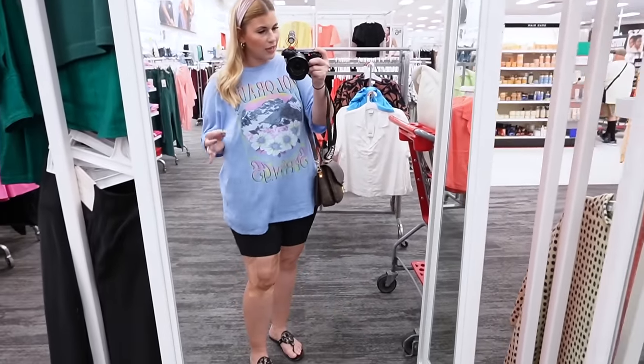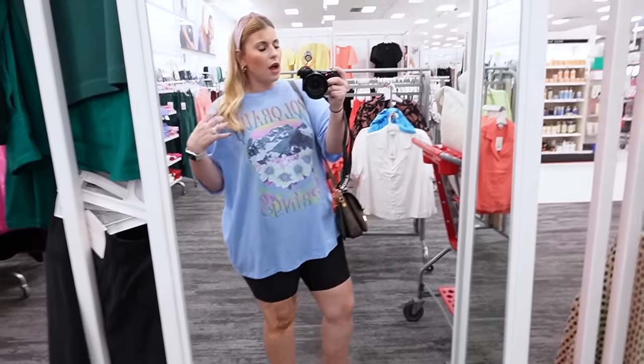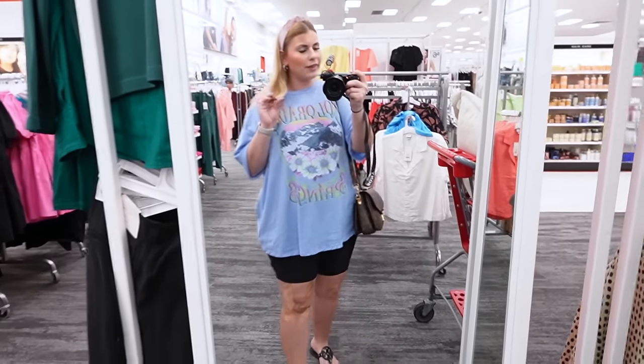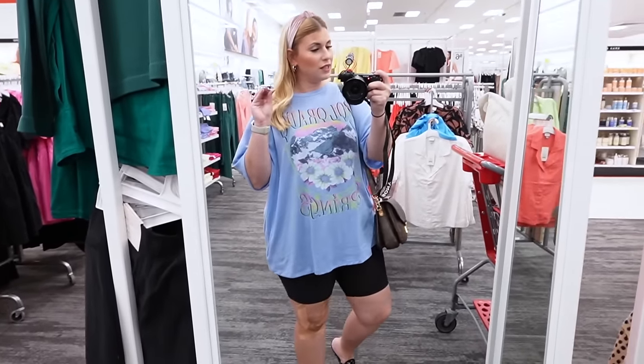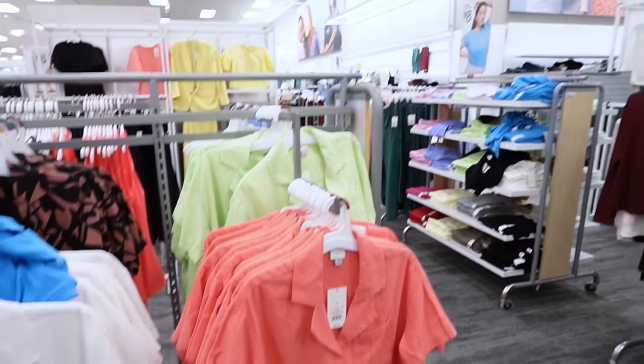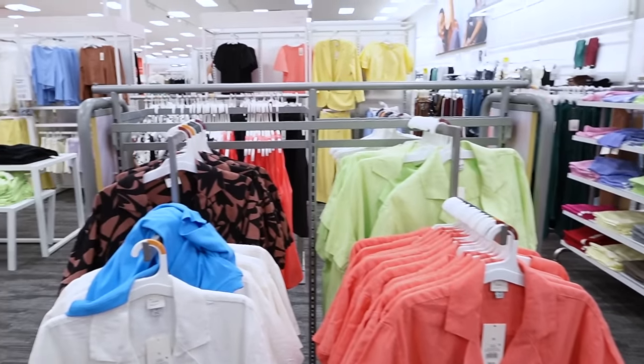They have a couple different styles right now of this Wild Fable t-shirt. I'll have them linked down below, but I always buy all of the new ones that come out every year because they are the best biker short shirts. But let's see what other goodies are hidden over here in the clothing section. Look at all of the pretty color they have out right now.